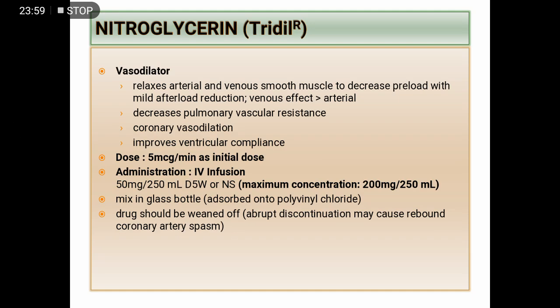So we have nitroglycerin, a vasodilator. It relaxes arterial and venous smooth muscle to decrease preload with mild afterload reduction. So the dose would be 5 micrograms per minute as the initial dose, and administration is IV infusion with 50 milligrams in 250 ml D5 water or normal saline. The maximum concentration would be 200 milligrams in 250 ml.